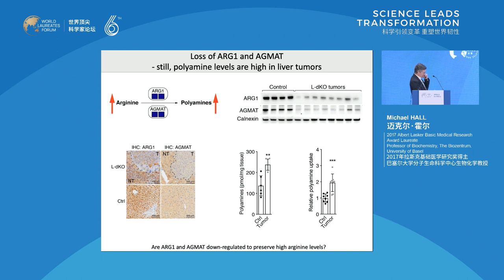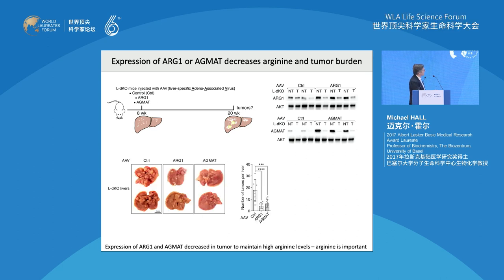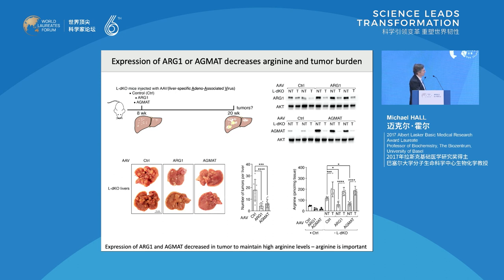So we wondered then whether polyamine synthesis is down to preserve the high levels of arginine. So we went back to our mouse model. In this case, now we expressed ARG1 or AGMAT under a different promoter in a way which it can't be shut off, and look to see whether this affects tumor development. And indeed, when we express either one of these enzymes, tumor number goes down, and also arginine levels go down, except again in the few tumors that still appear in these. Again, strict correlation between arginine. So the tumor turns off these genes or decreases their expression to maintain high arginine levels. So again, arginine is extremely important for these tumors.